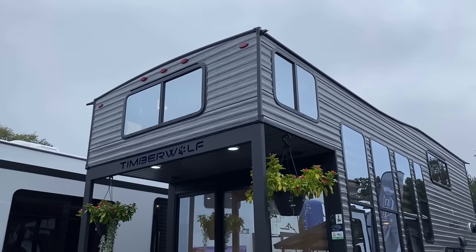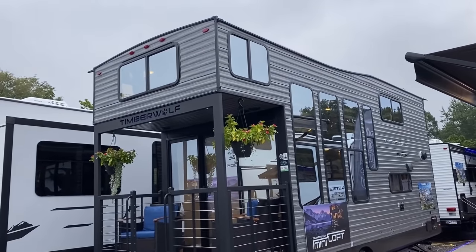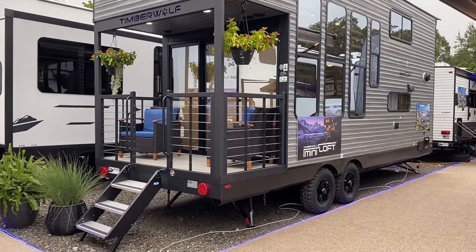They went with the mirrored windows here like they do in a lot of the Cherokee family, which, again, during the day, man, just really gives you a lot of privacy. And it makes the whole thing kind of look, I don't know, kind of alive.